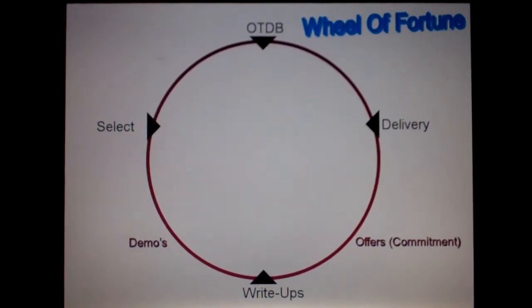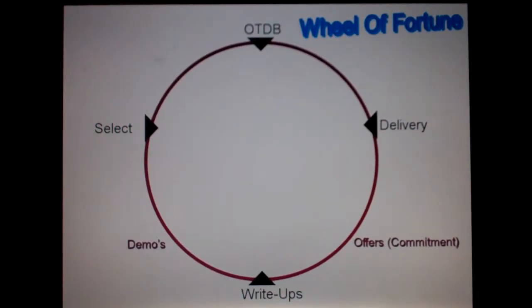So first of all, we're going to start with the top, and it says opportunity to do business. So what this shows, based on National Dealers Association or NADA's 20% closing ratio, is what happens in a dealership and what sales consultants could expect. In this case, OTDB stands for opportunities to do business. So 100 customers walk through your front door.